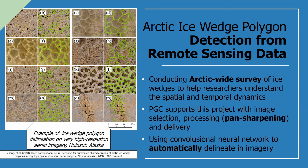PGC supports this project with image selection, hand sharpening, and delivery. And then their team is using a convolutional neural network to automatically delineate the polygons within the imagery. So you can see an example in this left figure here of ice wedge polygons delineated on very high resolution aerial imagery, since again, we can't show the examples on the high resolution commercial imagery without going through those permission channels, but very neat.